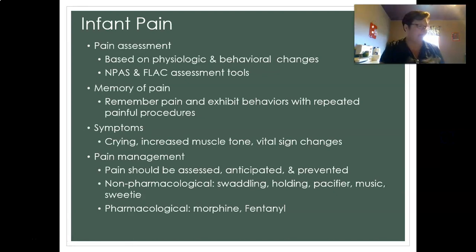Okay, pain. Do you think babies feel pain? I hope you all said yes, because they do feel pain. And yes, they can tell us that they're in pain. We just have to know how to assess that. Okay? We can assess their pain through their physiologic and their behavior characteristics or changes in those characteristics. Because they can't actually speak and tell us they're in pain, there are assessment tools that have been created to assess infants' pain, and it's basically looking at their physiologic characteristics and their behaviors. And are there changes in place that indicate they're in pain?